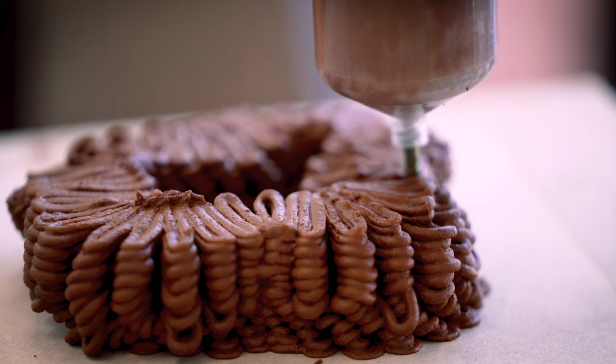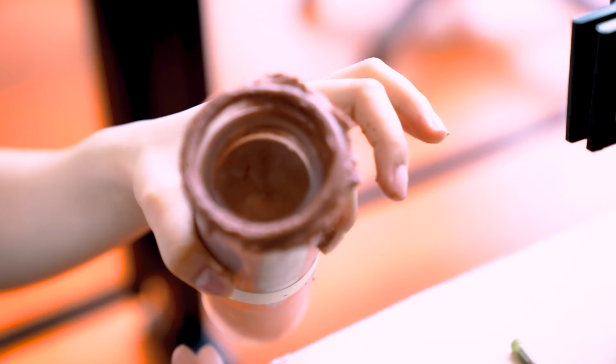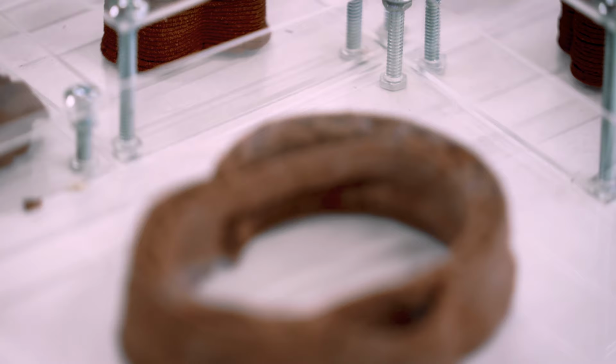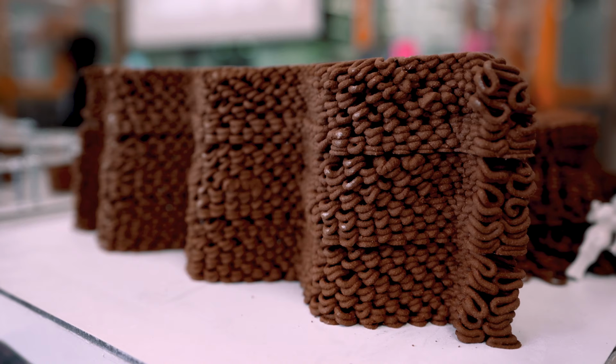The best experience is that I can come into the lab to work on my own project with the freedom and resources to be highly experimental. I'm really excited to continue using the robot arm in the final year of my master's degree and to really push the boundaries of my design.